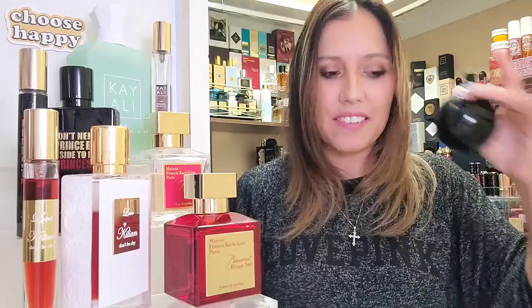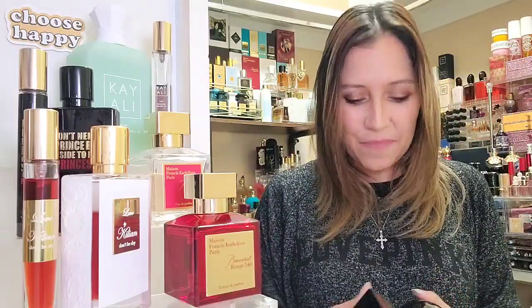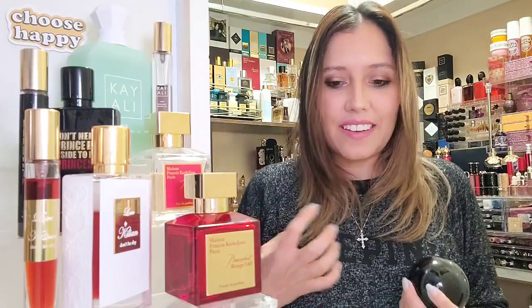Oh my goodness. It's not empty. I don't really hear anything in there. Anyways, I always say it's empty, and then it's just a gift that keeps on giving. Oh, there it is. That fragrance is, I can't explain it.